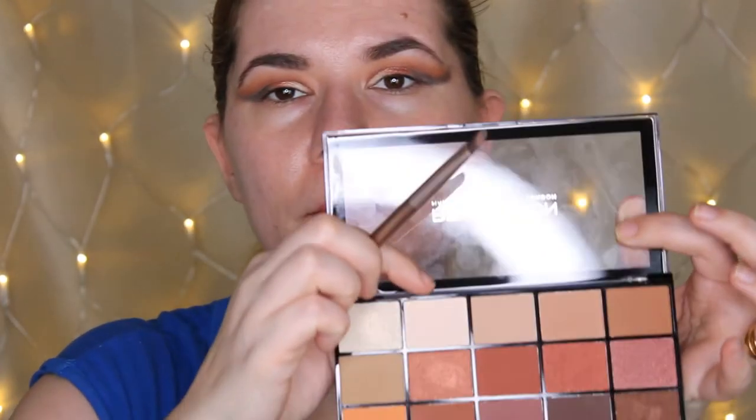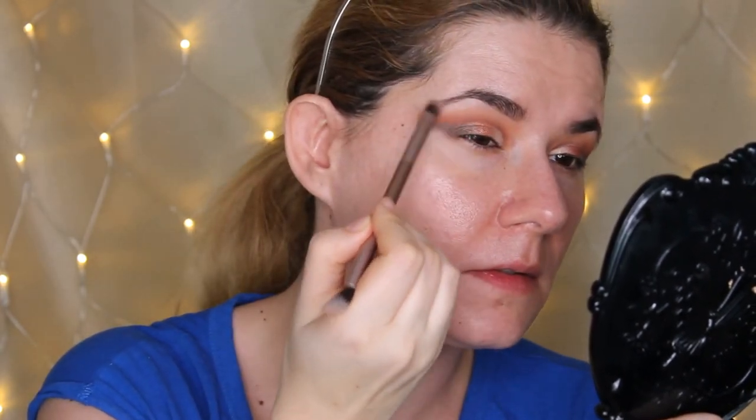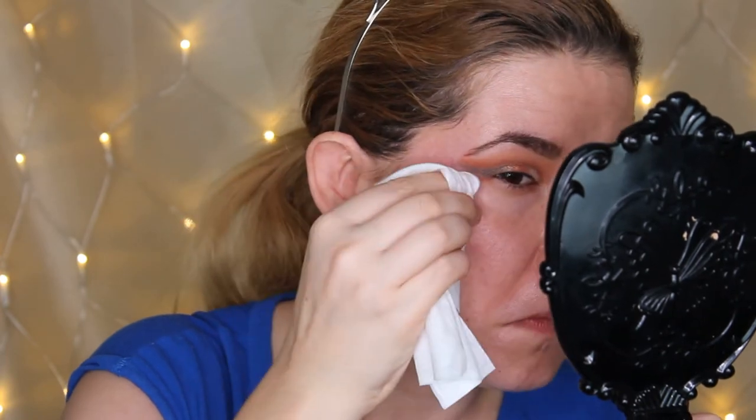Going to take this matte shade here, the second one. Now I'm going to clean everything. So I'm going to do my eyeliner, and I'm using this Stevie Laurent Precision Tip Liner.